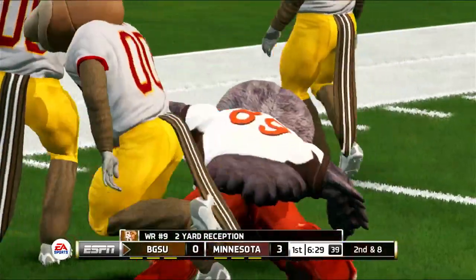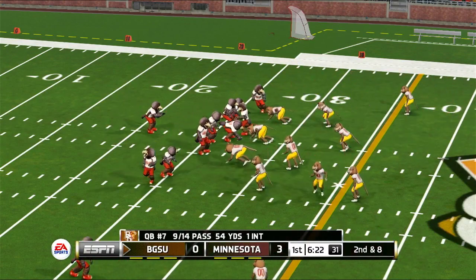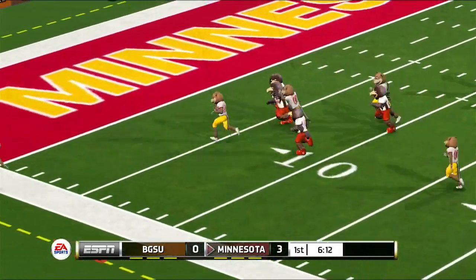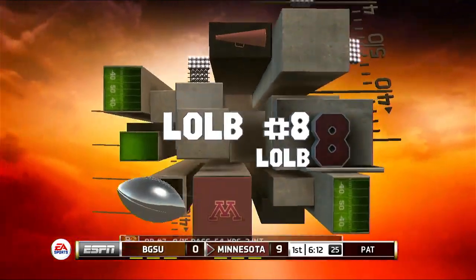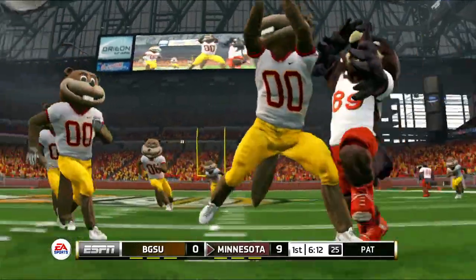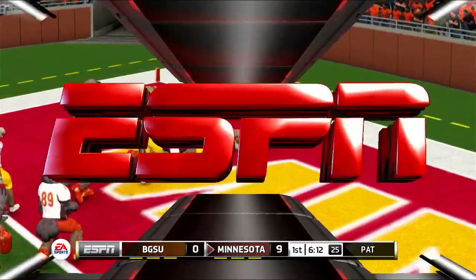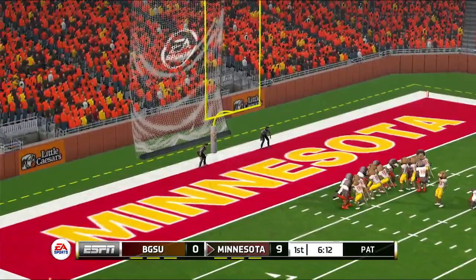Quick pass, and he hits him hard at the 27-yard line. Inside the 30, to the 20, the 10, touchdown, Golden Gophers. How about the play by the defender? That was a great interception and an even better effort to bring the ball back for a touchdown. Converts the extra point.